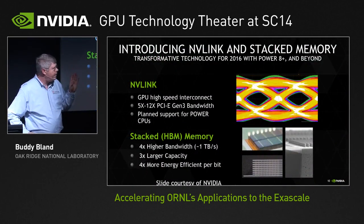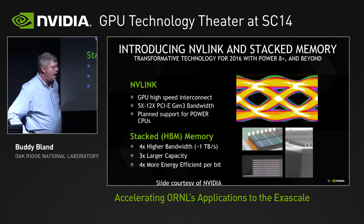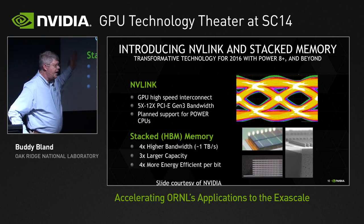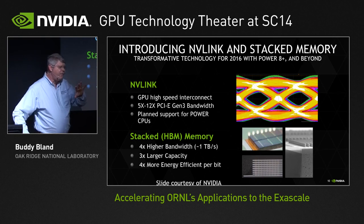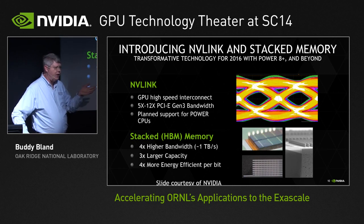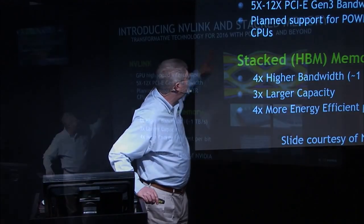A little bit more about NVLink and the stacked memory, the high bandwidth memory. This is a slide that Nvidia used at their GPU Technology Conference back in the spring. If you want more information about this, I encourage you to talk to Nvidia directly because they can give you more information under NDA, or you can look at the slides from the GPU Technology Conference where they give you a little more detail.